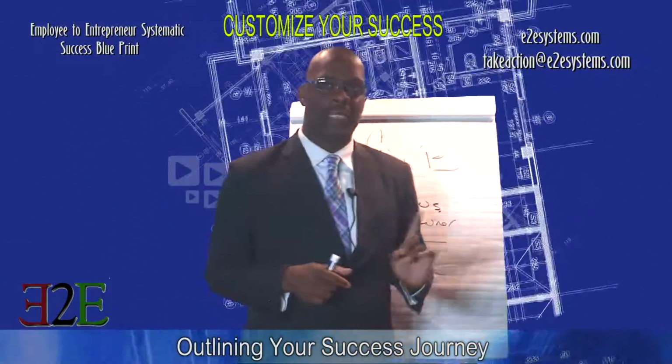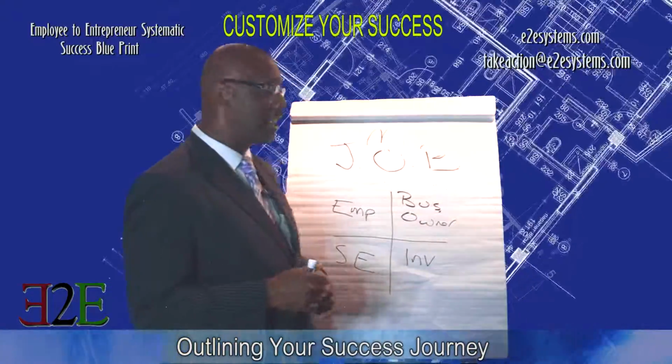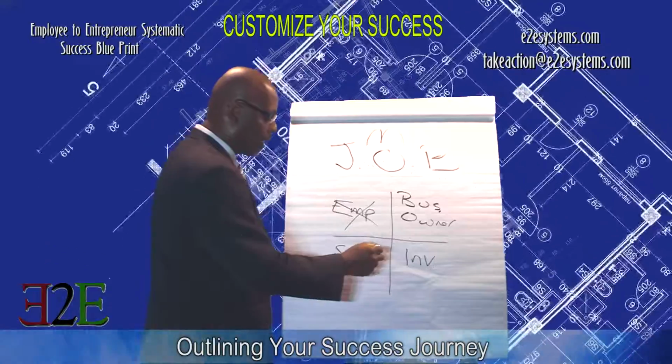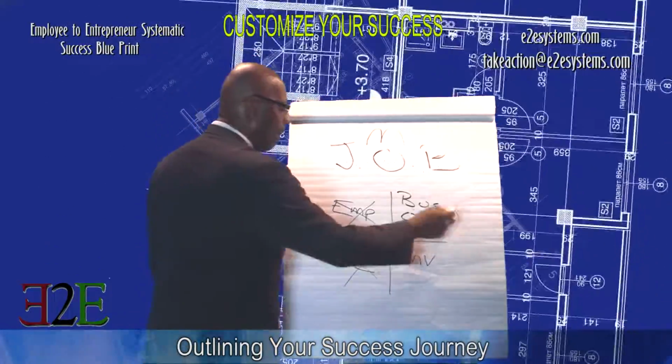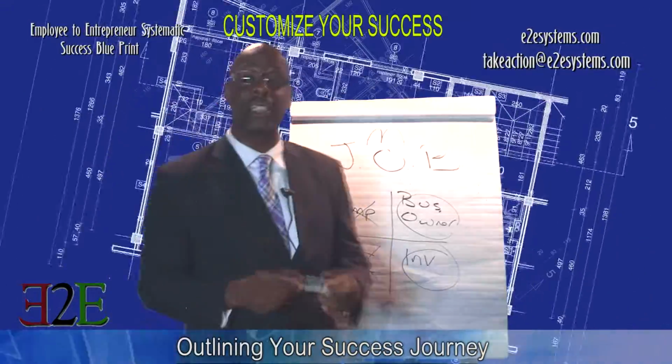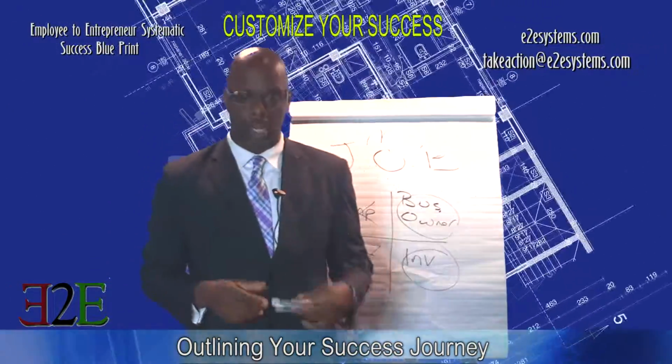Now, basically what I want to point out about the cash flow quadrant is that you don't want to be employed, and you want to work as hard as you can to get out of being self-employed. Business owners and investors are where you want to be, where your systems and your money are working for you.